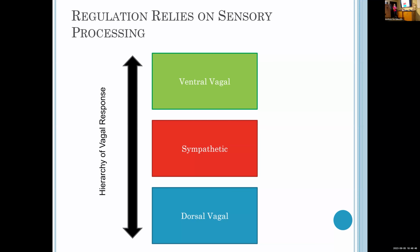So our ventral vagal state is considered our green zone. It's when we're in this calm, alert state. And our sympathetic nervous system gets activated when we have a fight or flight response, when we get overstimulated or overwhelmed or are just feeling like pretty amped up.